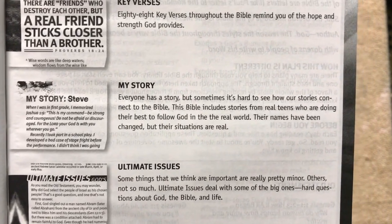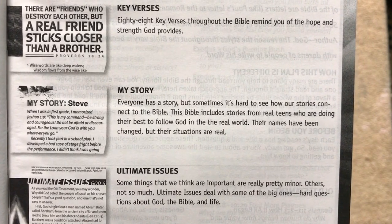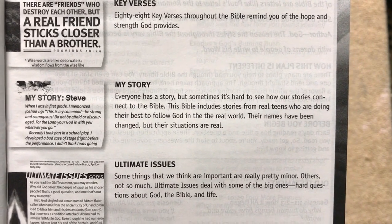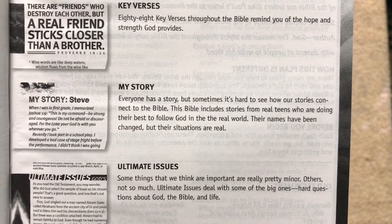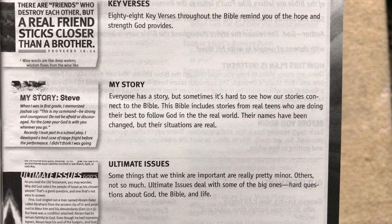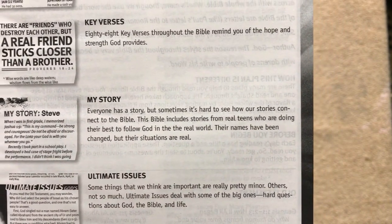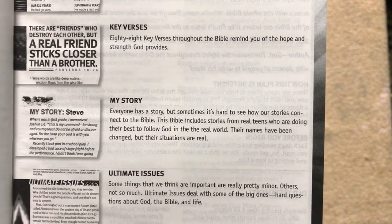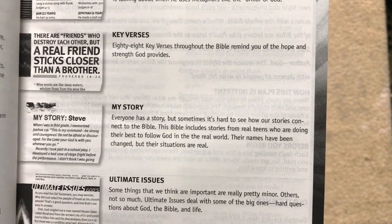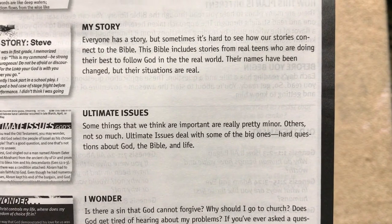So on this one here, it says everyone has a story, but sometimes it's hard to see how our stories connect to the Bible. This Bible includes stories from real teens who are doing their best to follow God in the real world. Their names have been changed, but their situations are real. So that's going to be helpful for teens because they'll be able to read about other teens who are facing the same issues. We've also got ones that are titled Ultimate Issues.